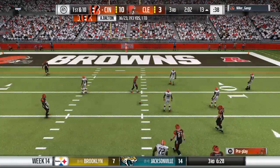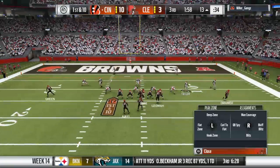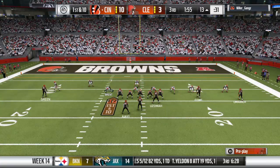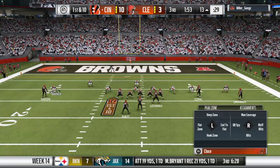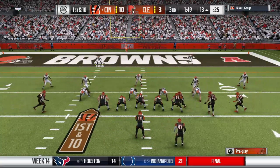And down inside the 15 he goes. And there's another completion to the tight end. And let's face it, it is hard to overthrow a 6'6" target. It is indeed. Quarterbacks like their speed guys. They like that huge 6'6" target that they've got in him.